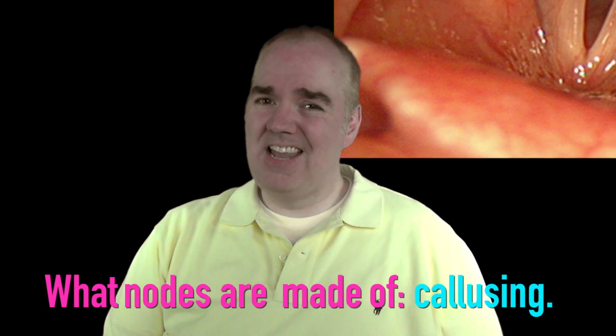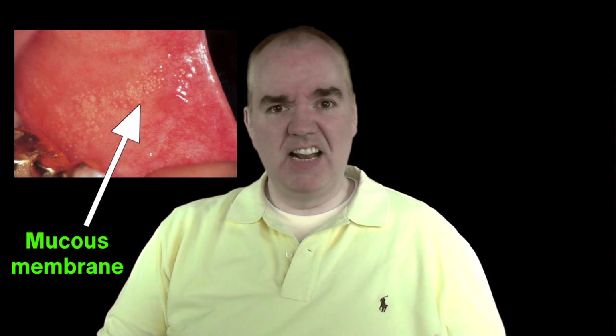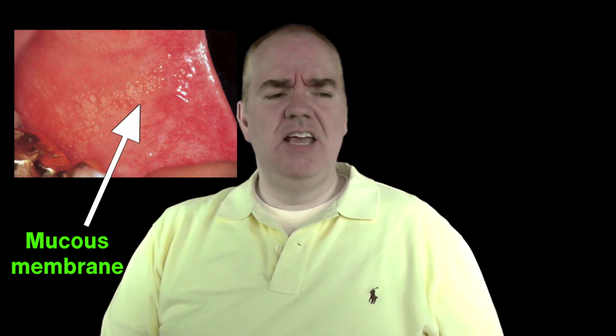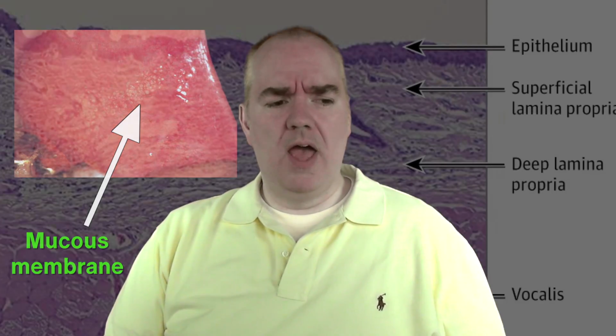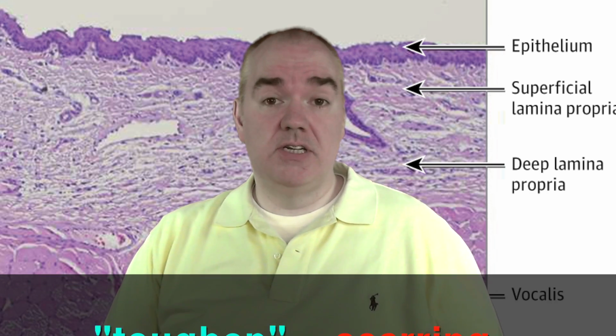Basically, if you've ever raked leaves or lifted weights for any length of time, you know what nodes are made of. It's callousing, basically. But because the cords are covered in a mucous membrane, which is basically like the inside of your cheek, that kind of skin, it doesn't callus exactly the same way, and there's different layers to the cords. So the outside layer starts to toughen.